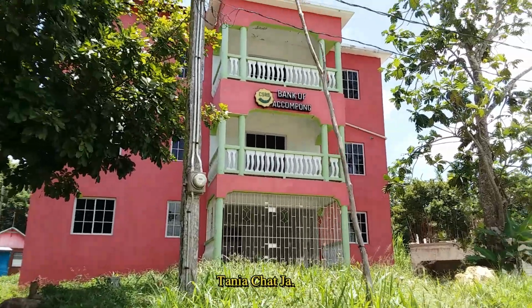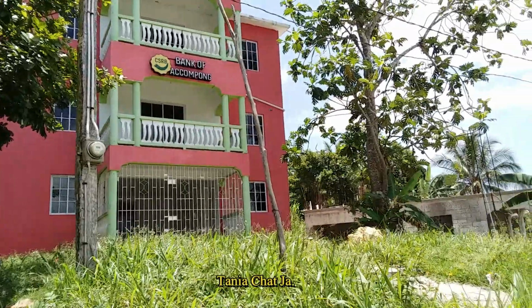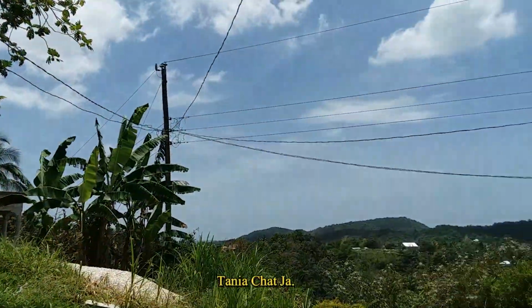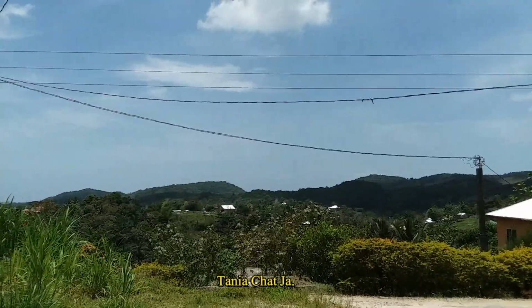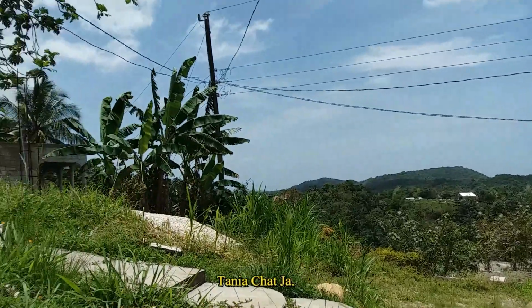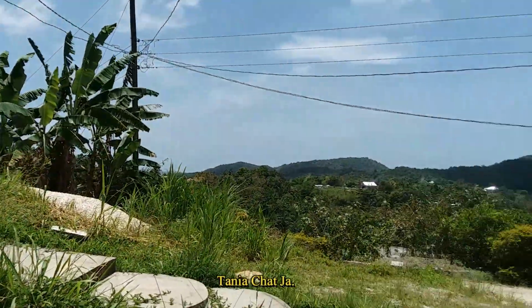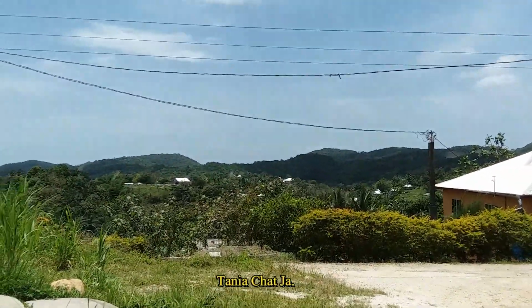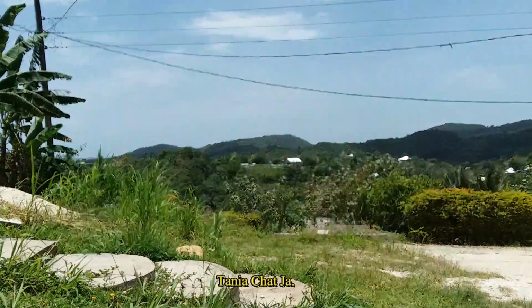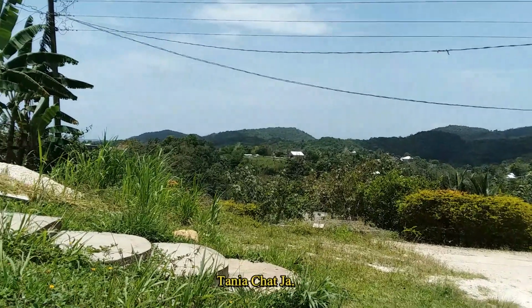CSRB, Bank of Accompong, and it's a wonderful building. I am not sure of the operations, but overall the scenery, the view, everything is beautiful about the community. It is very lovely, it is wonderful, and I really enjoy what is happening now with the tour throughout Accompong in St. Elizabeth, Jamaica. Very wonderful experience.